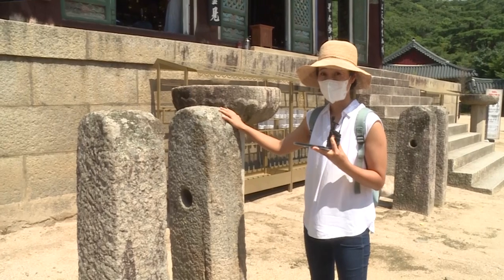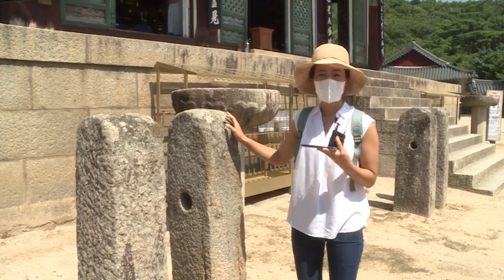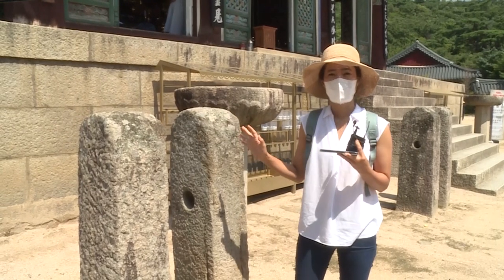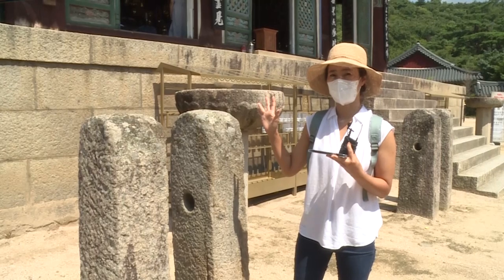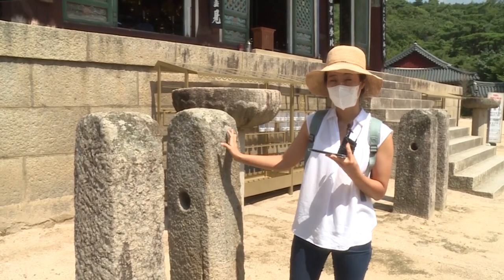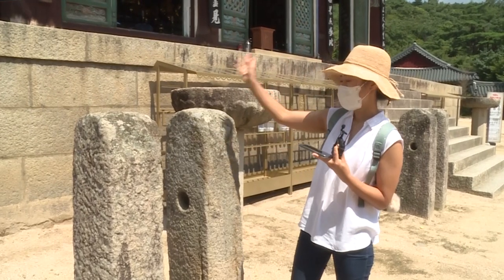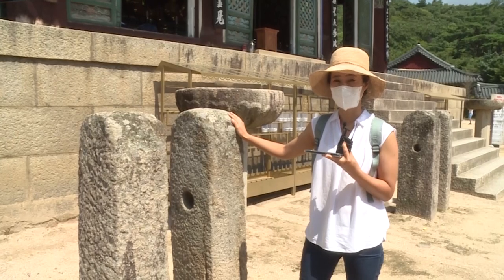This is 괴불대, for holding a wooden pole. When they have a big event in the temple, they set a huge Buddha picture on the wooden pole, and then they put that wooden pole in it, and this is for holding the poles.